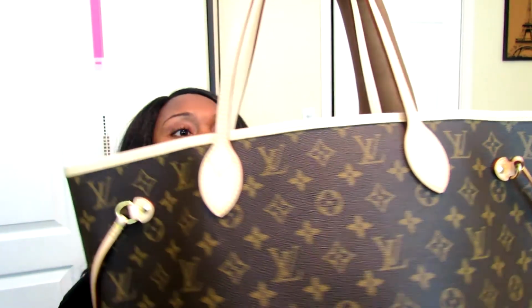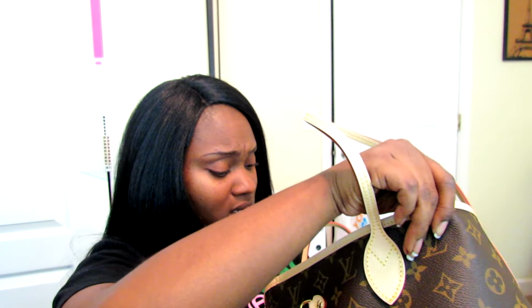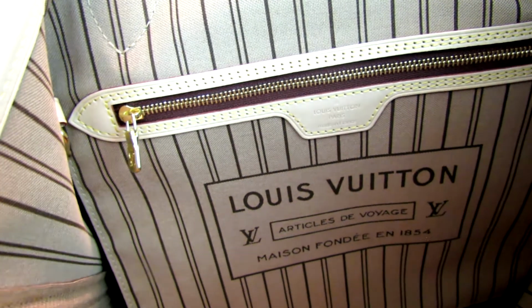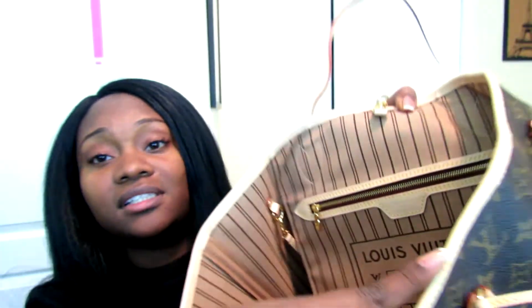Now the problem is, I was obsessing over getting a made in France bag, and as you know, most of the bags that you buy here in the States will be made in the United States. And I was in St. Louis for work, and I happened to go into the store, and they had this bag, and I managed to get a made in France bag.